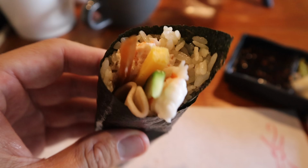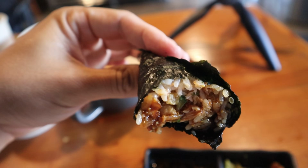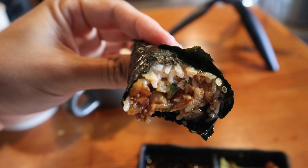I don't think I've eaten this much hand rolls before in one sitting, so this is my 9th one. I think my last record was 7, so I'm definitely pushing it today. I taste the crunchiness of the shrimp, I taste the crab in there, the sweetness and the crunchiness of the daikon radish in there.